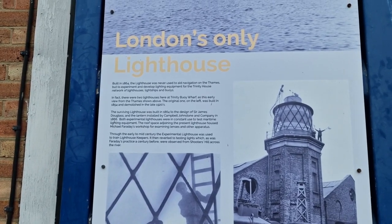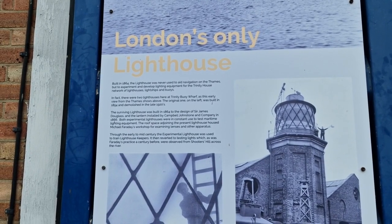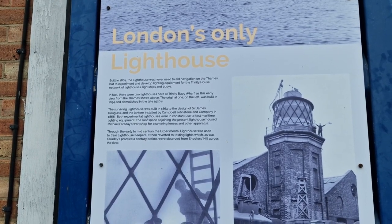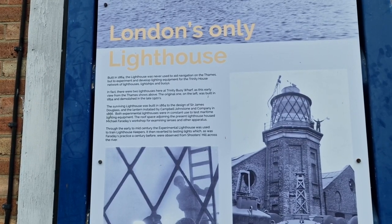Throughout the early to mid century, the experimental lighthouse was used to train lighthouse keepers. It then reverted to testing lights, which, as was Faraday's practice a century before, were observed from Shooter's Hill across the river.